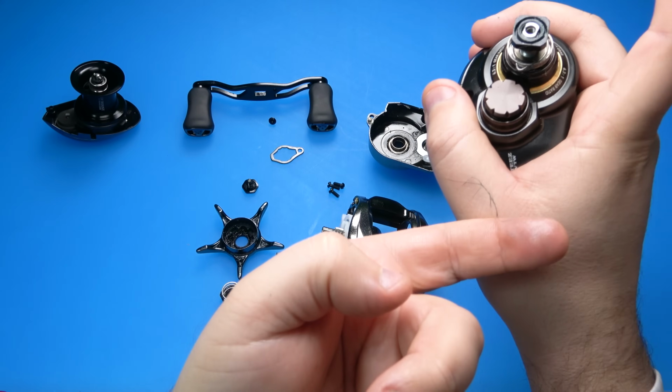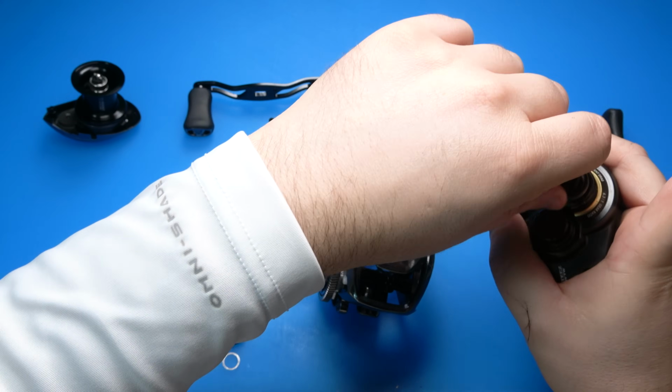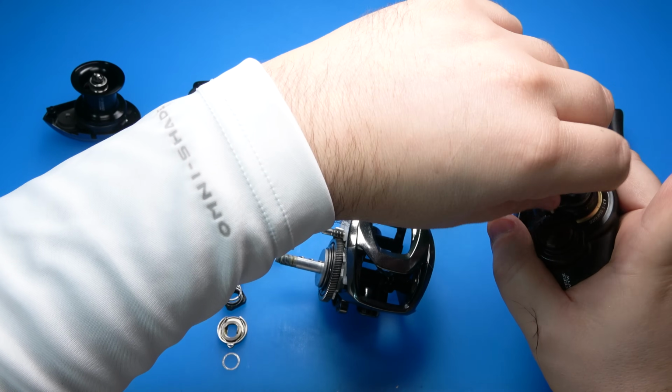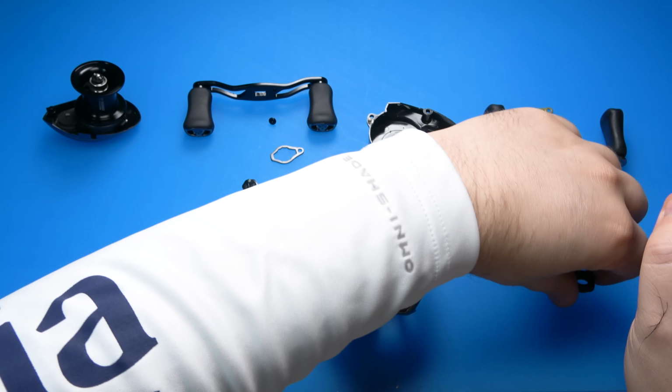Aw, my reels hit puberty. Gonna have to have that talk. The birds and the bass.